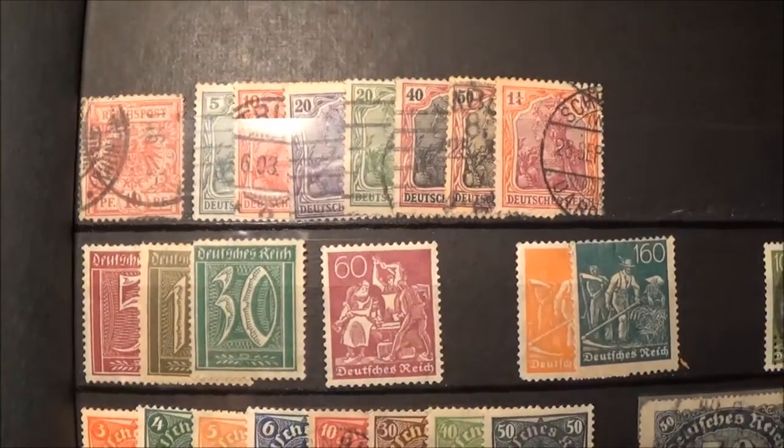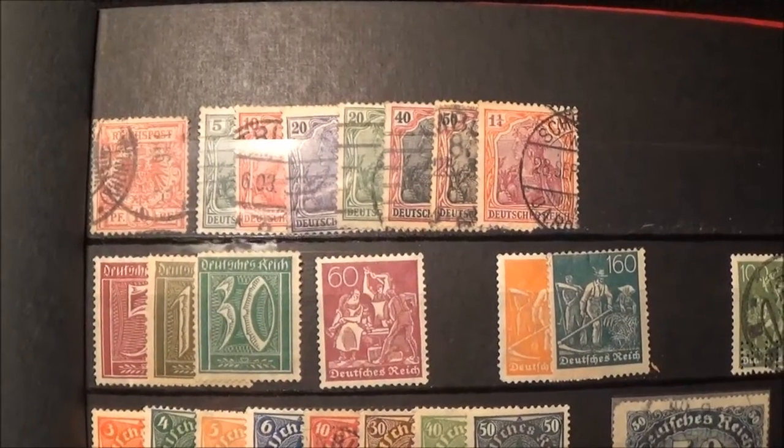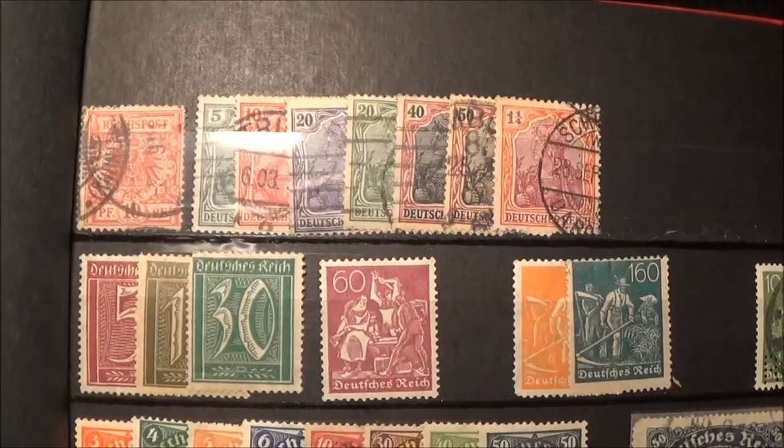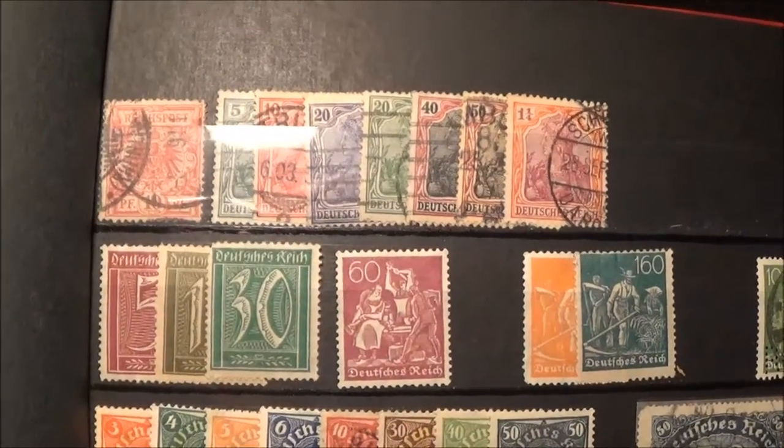So today I'm going to do a little bit of a different subject. I'm going to show the history of post-World War I Germany through to the end of World War II in stamps.